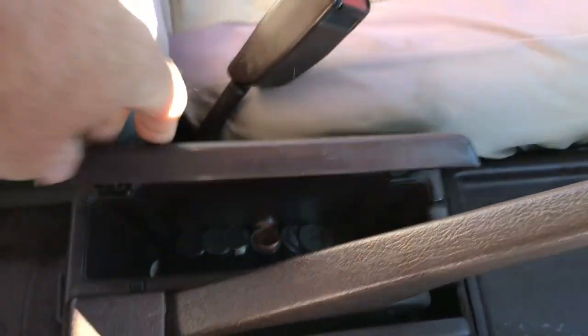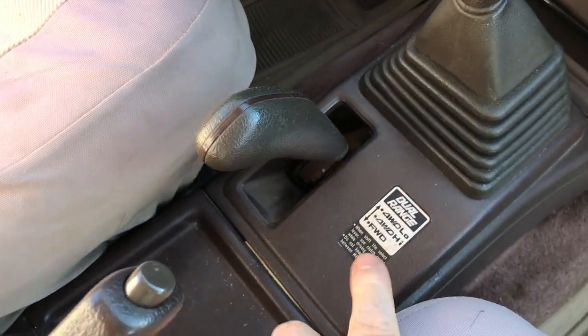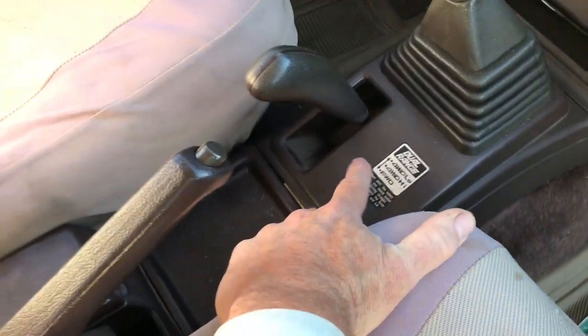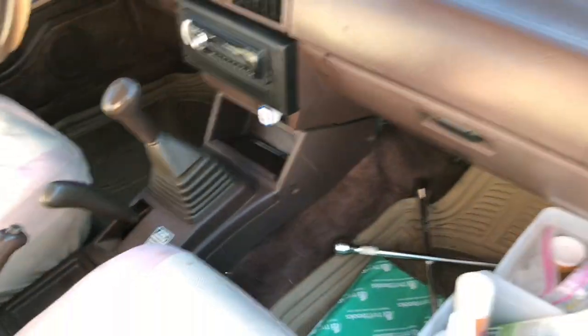There's a little storage area down in here, and then here's the shifter. 4-wheel drive. This is how you shift in and out of front-wheel drive into 4-wheel drive high or 4-wheel drive low. It's a 5-speed manual transmission.